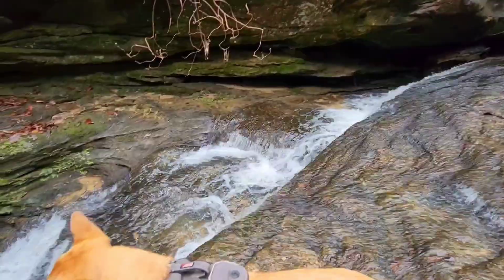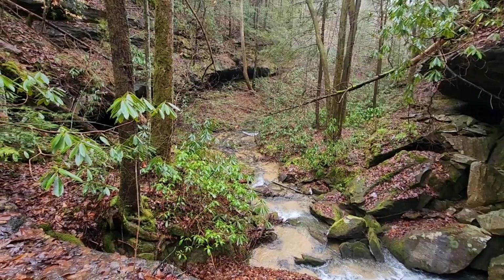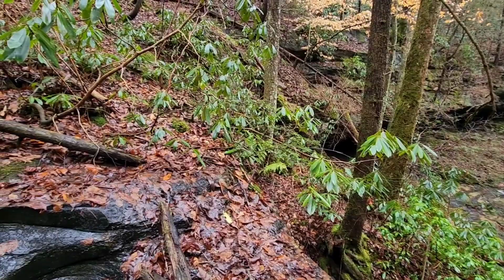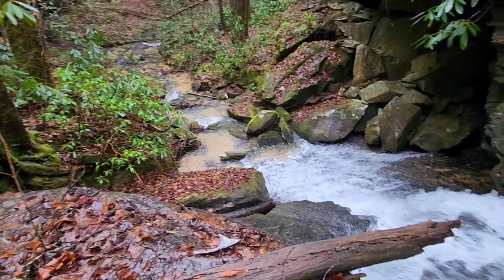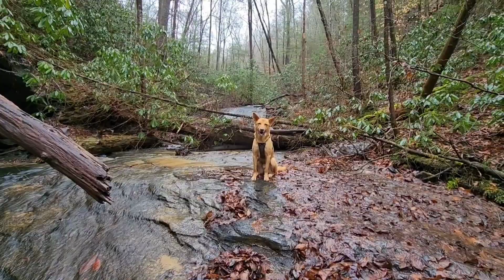Yeah, so now we're at the top of Turkey Branch Falls. We crossed the stream right below the falls down there. Came up on the right side facing the falls. Made an easy little scramble up here. Beautiful falls out here. Perfect day to come check it out. Great flow on the falls. But from here, we're gonna continue on up Turkey Branch. There's another falls up here I wanna cross off the list, so let's go check it out.